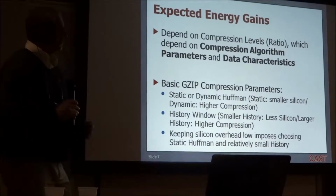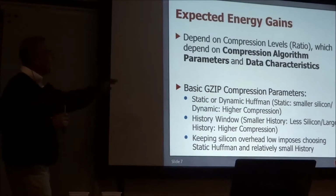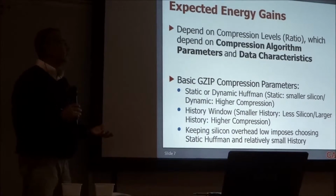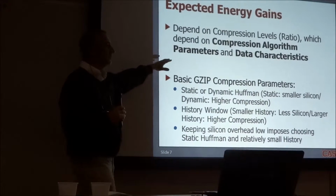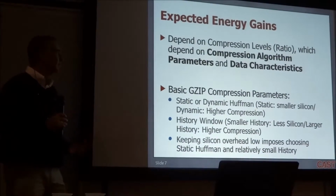So what are the expected energy gains? I'm running a bit fast as we're running late. Everything will depend on compression ratio, how much I can compress my data. And the compression ratios would depend on the algorithm itself, its parameters, and the data characteristics. Not all data are equally compressible.